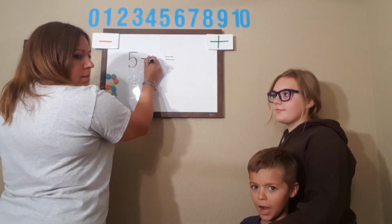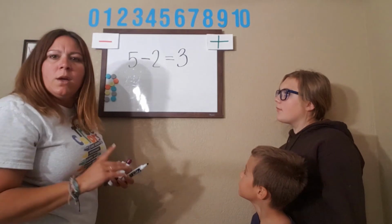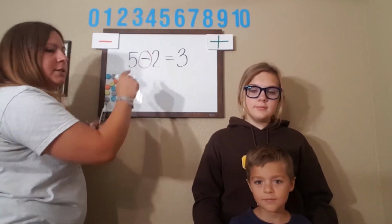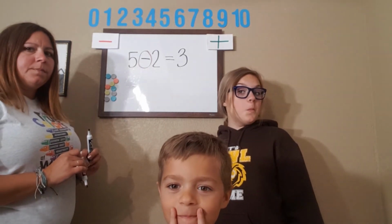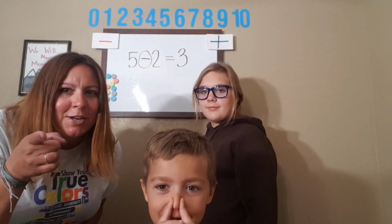5 minus 2 equals 3. What's the first thing you check? Circle that sign. This is a subtraction sign, so it tells you to go which way? Did you have enough time to think? Did you? Or did you? Looks like you did a great job.